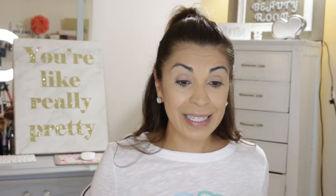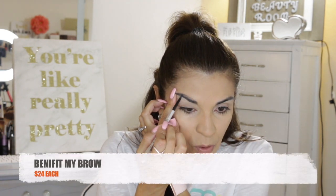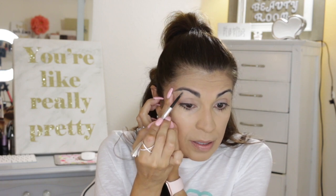Okay, and then let's see, should we do the eyes next? Oh no, let's do the eyebrows. So for eyebrows, I have the Benefit Precision My Brow Pencil, and then I also have the Gimme Brow. So we're gonna use both of them because we're that bougie, and I'll have the prices of these right here somewhere. And normally I use my NYX eyebrow pencil, which is like $2 or $3. And I definitely need to get an eyebrow wax. Seriously.